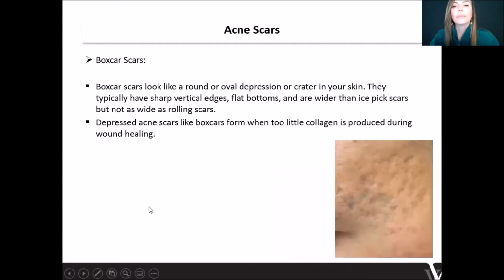Okay, another type of acne scar is going to be boxcar scars. Boxcar scars look like a round or oval depression or crater in the skin. They're not always round and oval. They can actually be a square type depression in the skin. A lot of these are more oval, but you can see this one in the middle is more square, and they have very defined edges as well.